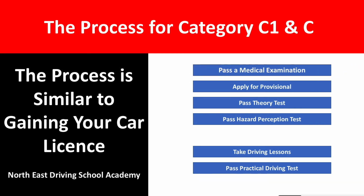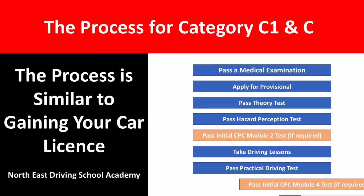To get your provisional entitlement, you must first pass a medical. To drive for a job, you also need a CPC, which means Certificate of Professional Competence. This includes 2 extra exams, 1 theory and 1 practical. The initial CPC Module 2 case study test and the initial CPC Module 4 practical test.